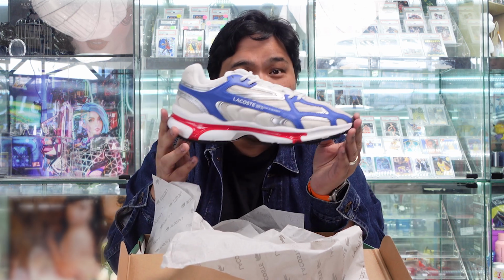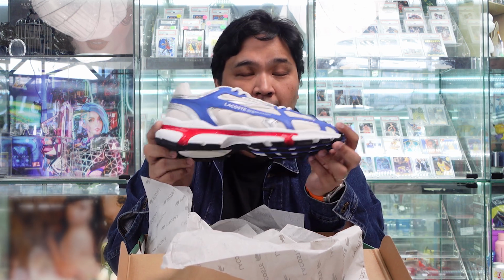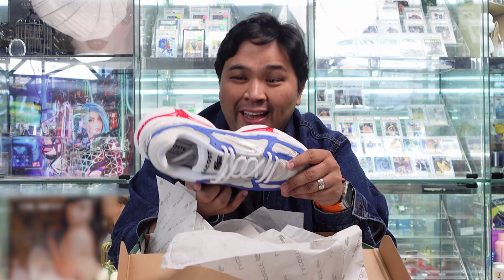So yun, if you guys are looking for a pair that you would want to take a look at to add to your sneaker collection, it comes in multiple colors, hindi lang siya white, blue, and red. We will show a picture here with the magic of editing. Jigs, with the magic of editing. Avram, editing. So again, ultimately, it is an expression of you guys.